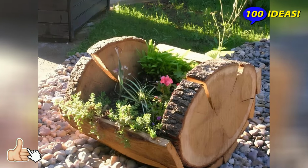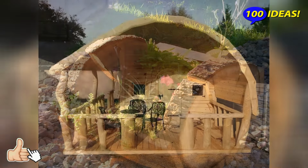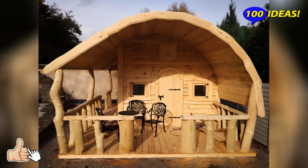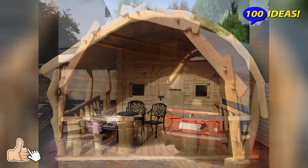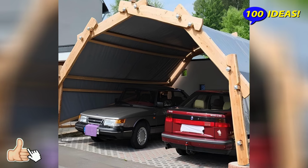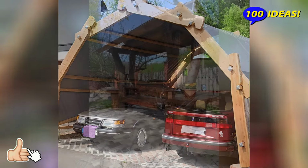A huge reserve of ornamental material is located in the forest. You just need to walk through it and pick up dry wood. Do not rush to recycle withered plants in the garden. Trees and shrubs can provide excellent material for crafts.